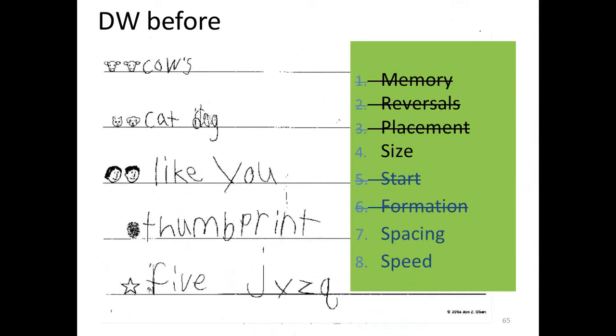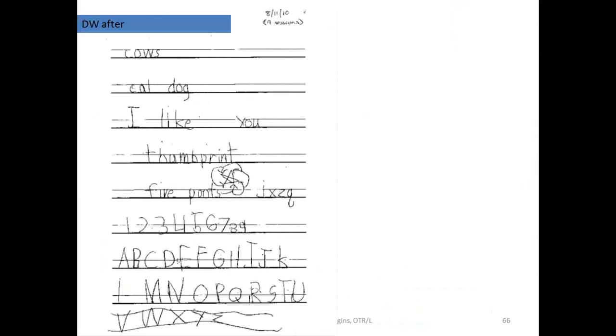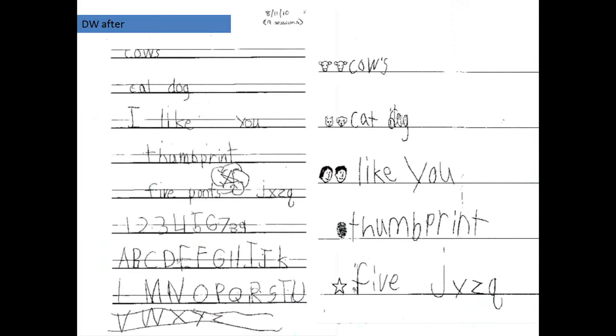So the plan for him was to use adapted paper to adjust size, give him some techniques for spacing, and then play a lot of games that required him to handwrite without having to think about it. So he only came for 9 sessions, and this was the difference in his handwriting.